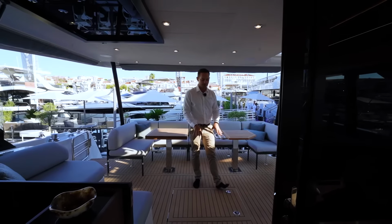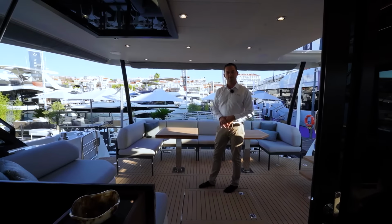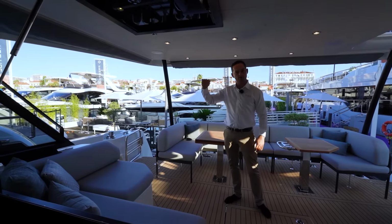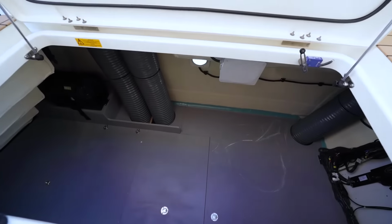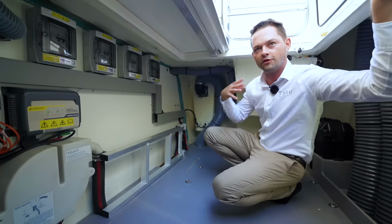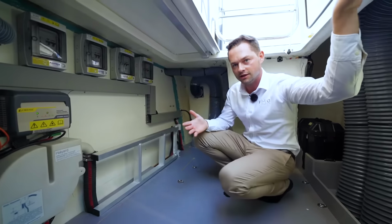Access into the storage in the cockpit is also here, so that storage we looked at from the stern can be accessed through here. Engine room access either side. Also contains storage above the engines before we get down to the engines. So this engine room, it's not an engine room really, it is the engine room. We're actually on top of the engine here, but phenomenal storage space. So if you're concerned about storage on a multi-hull, it's really not an issue.